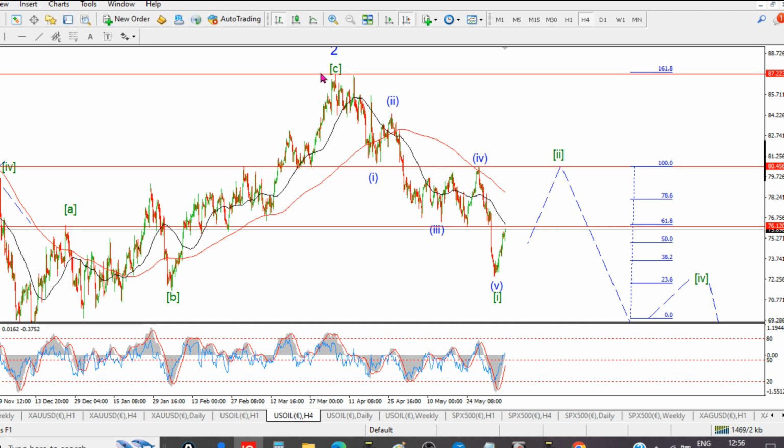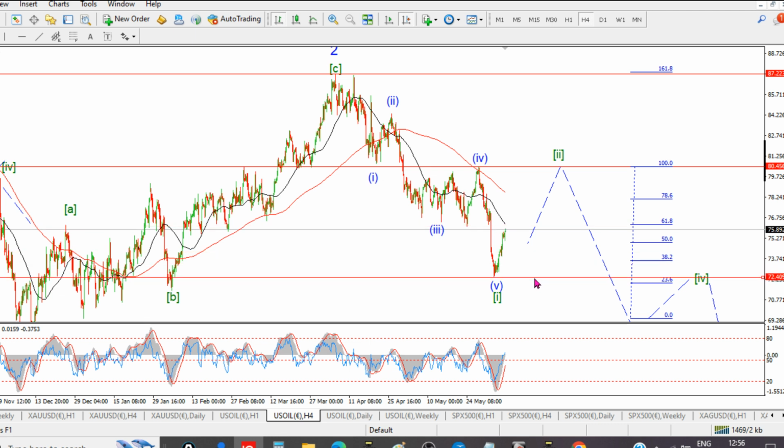That may not be the case now because we can count 5 waves down into this week's low. So we could be looking at 3 waves up into wave 2 over the next week. If that's the case, then we're probably looking back towards this kind of shelf of resistance here. So we've got about $80 again. 3 waves up into about $80 seems about reasonable to suggest a completed wave 2. Let's see where that comes on our Fibonacci grid.